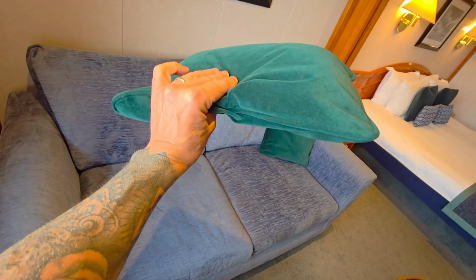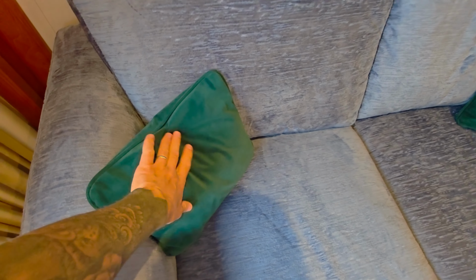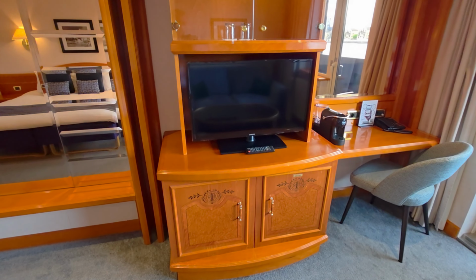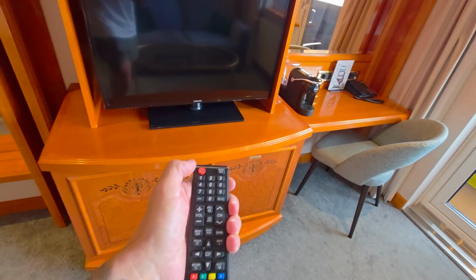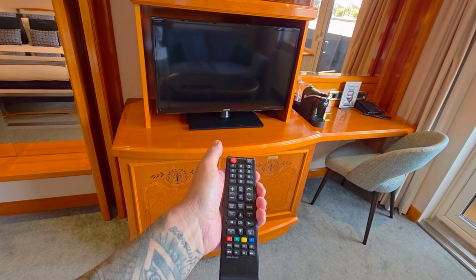Again, we've got the world's smallest cushions. I don't know what I would do with those, but they do look nice. They're quite cute just there on the sofa. We've also got a decent sized TV. It's nothing extreme. It's reasonable. Does it work? Do you ever go to a hotel and the TV never works? Yay, it works. That's a bonus.